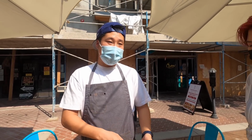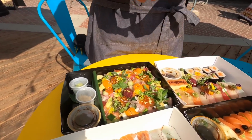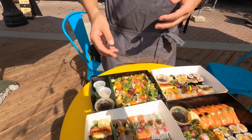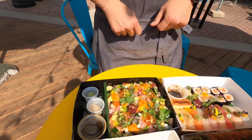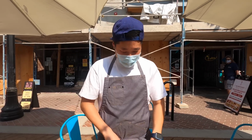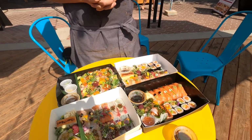We're eating the good stuff today. It's our chirashi box. It has tuna, salmon, whitefish, uni, ikura. It's so beautiful. Don't get it twisted, it is not a poke bowl. Very different. Don't play around. So thank you so much, Chef Han.